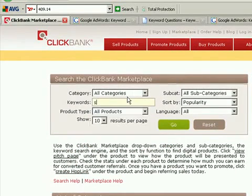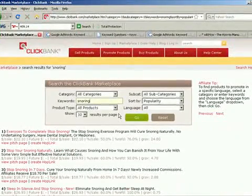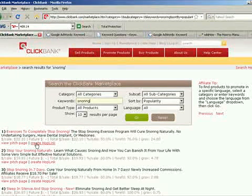For example, snoring, all right? Maybe not necessarily a glamorous product, but hey, it's a product. Okay, so we have exercises to completely stop snoring. All right, so let's just say this is the product we want to sell. You go through the whole process of checking out the pitch page by clicking this link. Then you would come right here and you would create your affiliate link. That's not what this video is for. I just want to show you the process that you can use to make money.